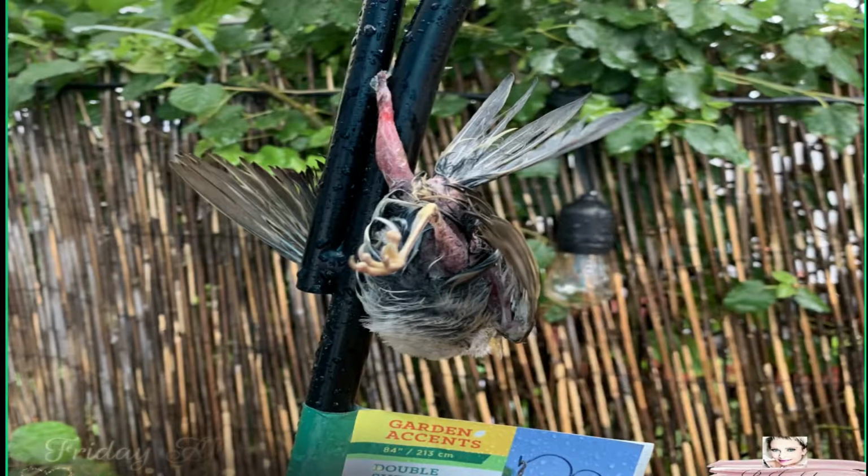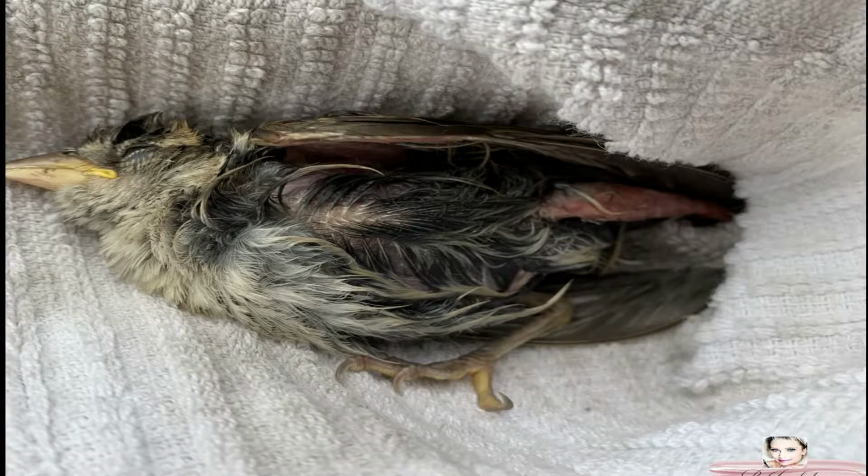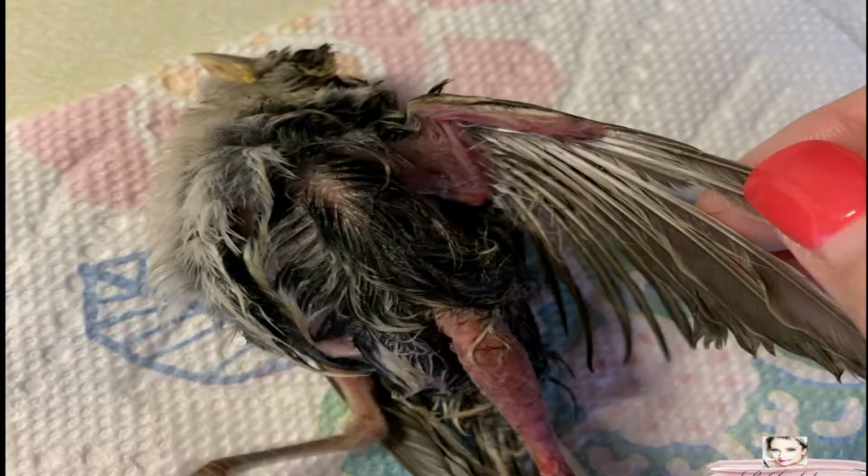So here on Friday, we had a bad rainstorm and high winds, and I saw something flopping around out there by the bird feeders, and lo and behold, it was a bird. So I went out there and I retrieved her and brought her in. I reached out to my husband.